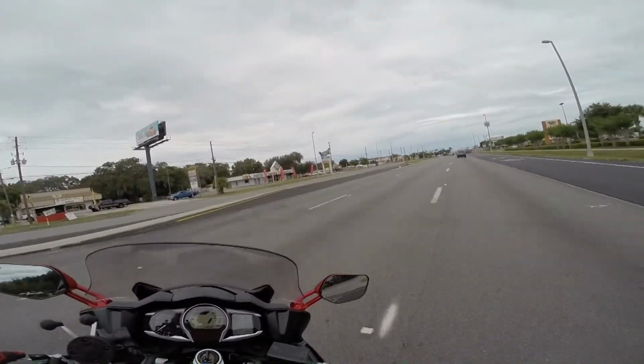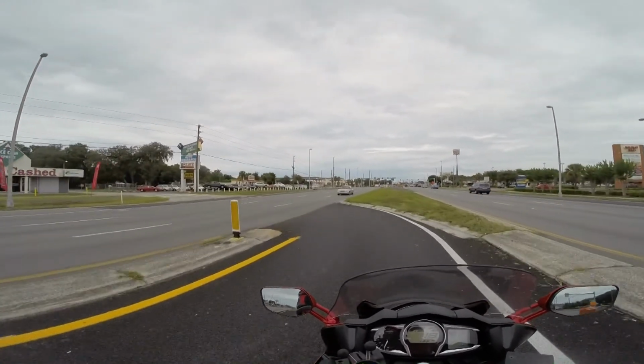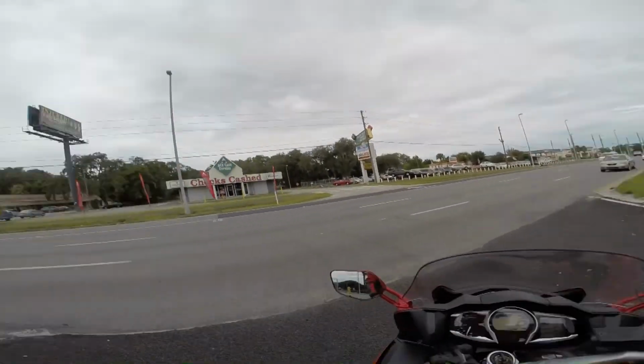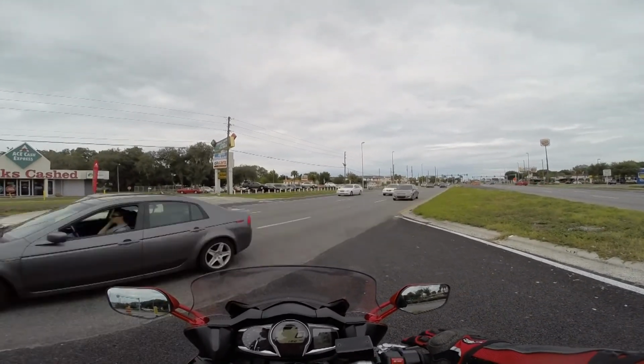Oh, sweet. They finally opened this one up. I don't have to go down to the light anymore. Oh, come on, Grandpa. I so could have had that. I'm slow. Let's go in the left lane. So thoughtful.